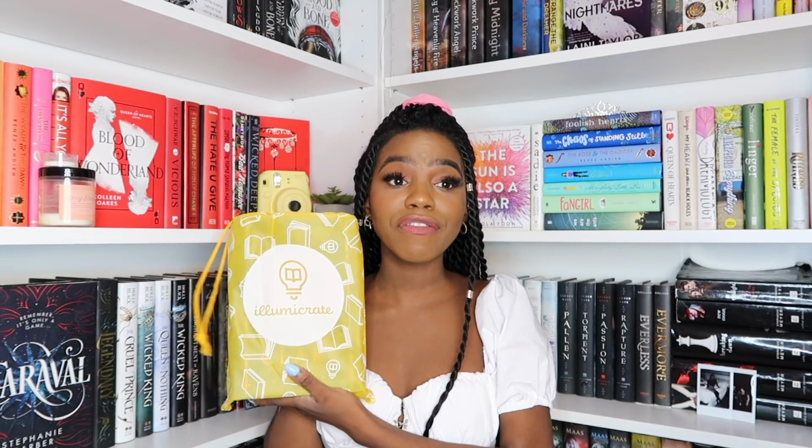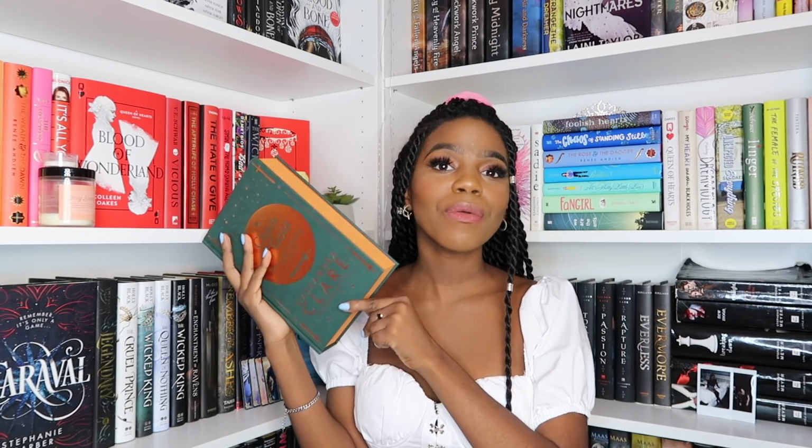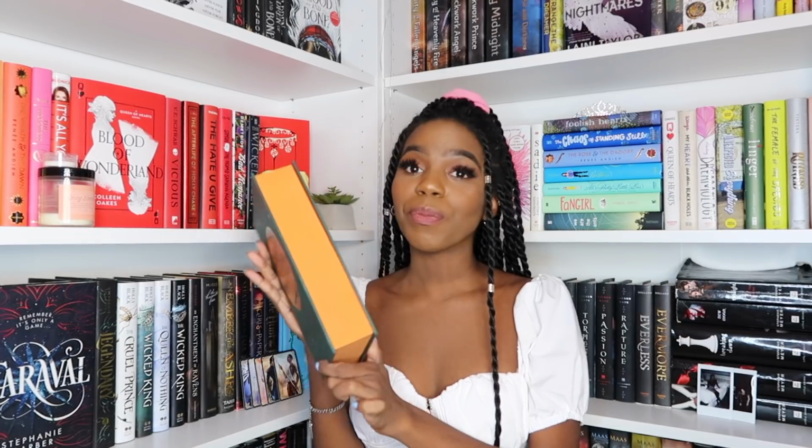I have a Cassandra Clare book to show you guys, but this one is the Illumicrate version because for my birthday my godmother got the Illumicrate Chain of Gold box. If it would like to come out of its bag, that'd be great. This is the edition. I'm going to be honest, I don't love it. I like the sprayed edges. I don't love the book cover.